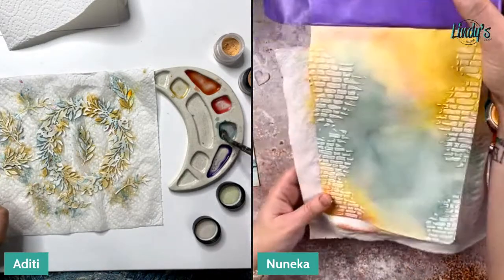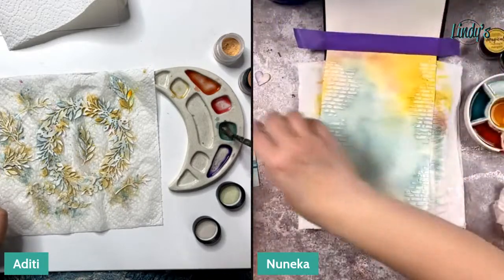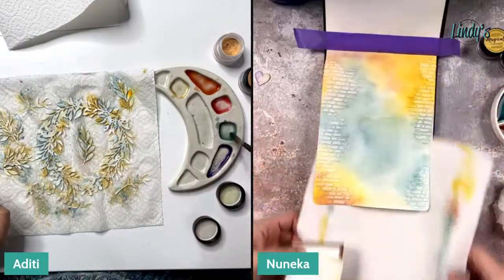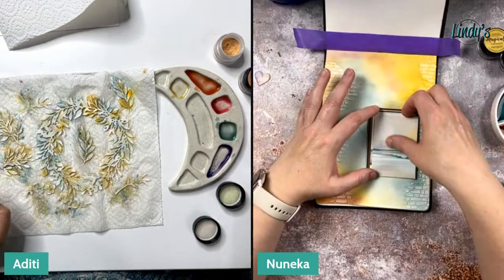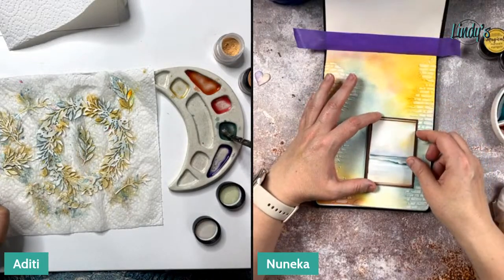Okay, I'm loving this background so far. I'm going to check with my composition how it's looking to see if I need any other colors.